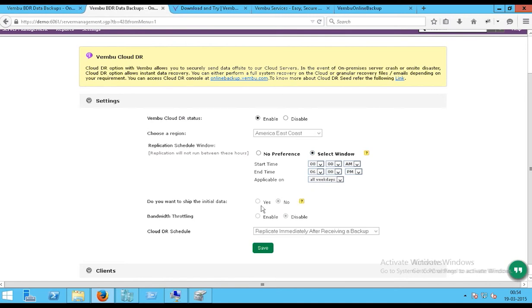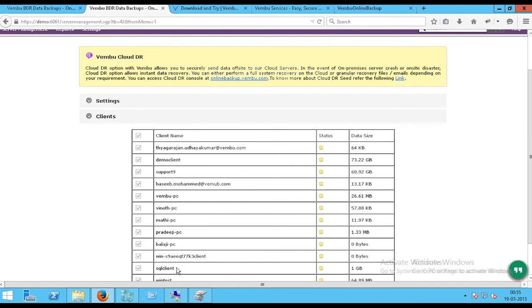We also have an option where you can seed the initial data, and after that it is just incremental backups which can happen over the WAN. We also perform bandwidth throttling, so you can specify what bandwidth you want to use for sending the data offsite. On top of that, you can selectively say which systems you want to send the data offsite.